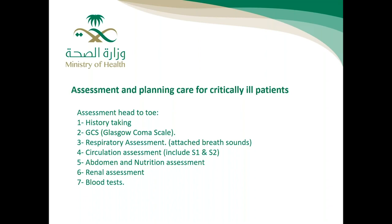For the respiratory assessment, you should also include the airway. You should examine the airway along with the breath sounds, so it will give a better picture. History of intubation or tracheostomy insertion is also important because you will know this patient had some history of trauma, or maybe was intubated for some reason, maybe elective, maybe the patient had some surgery, so they intubated him or her in the operating room. So it's very important.